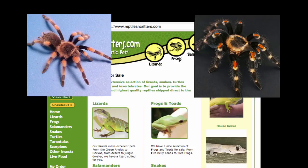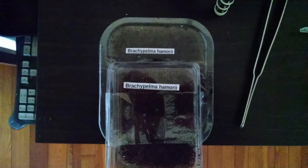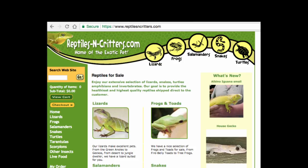Also, the other spider is supposed to be 3 inches. She definitely isn't. She's around 2 inches at best, and that itself is not great, but it's also the wrong species. I ordered a Brachypelma auratum, and this is certainly another Brachypelma hamori. Overall, not happy, which is a shame because the customer support was so great.